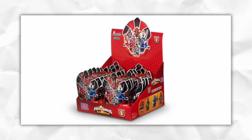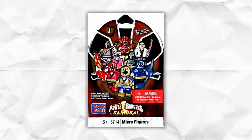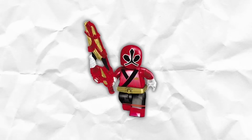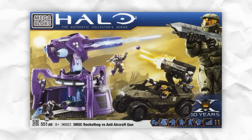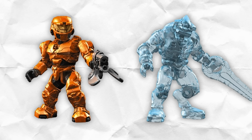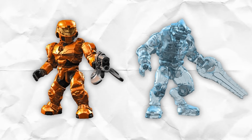They introduced a blind bag series for their new microfigures, and while I respect the effort put into these, again, they just look like Lego clones, and arguably much more hideous Lego clones. Which is a bummer since, at this point, Mega Bloks was kind of coming into its own with their micro action figures that were less stylized but more articulated and accurate to the content.